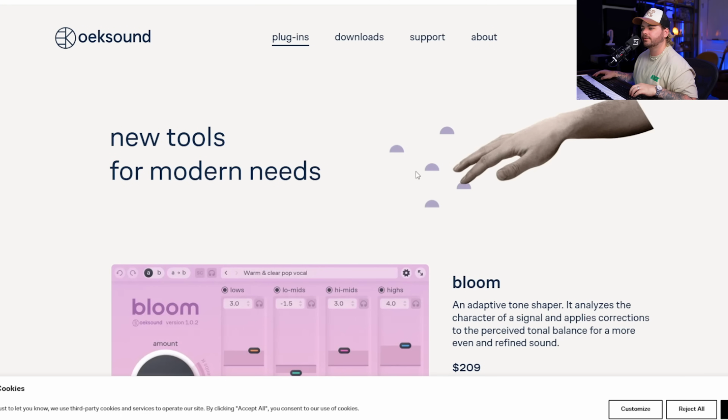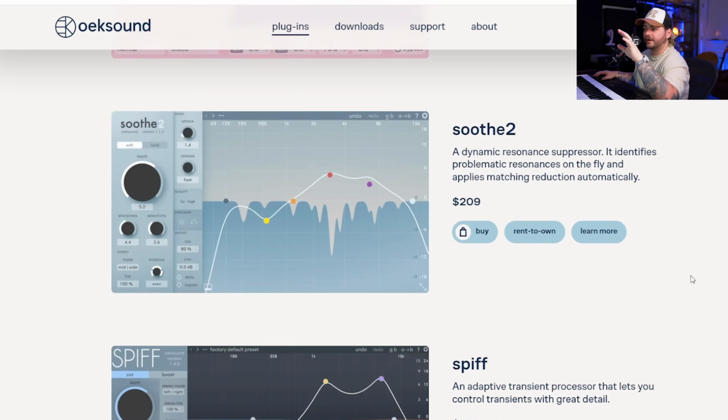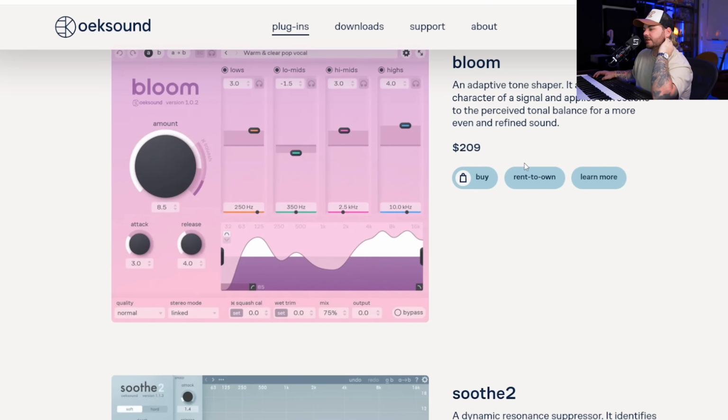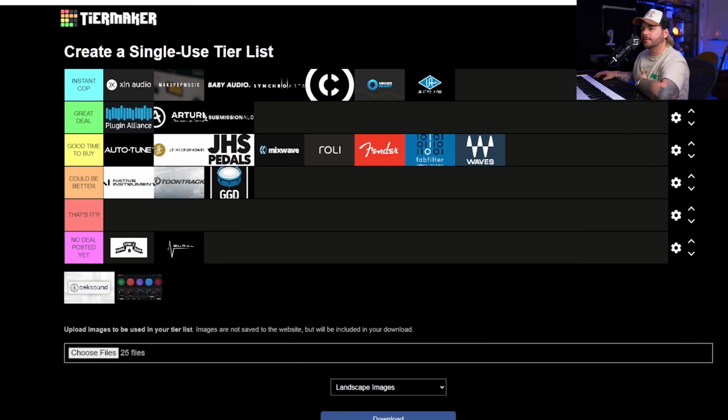Let's move on to OX Sound, Bloom, Sooth 2, Spiff. These are all very expensive plugins. They're really, really great. It looks like right now they're not running a sale. I don't know if they're one of those companies that really do sales. They might take the more FabFilter model where they don't discount a lot. I'm putting them in no sale.